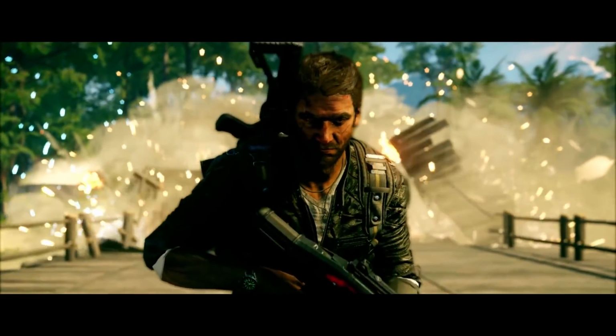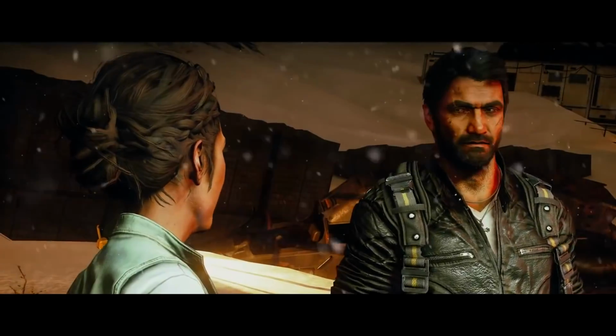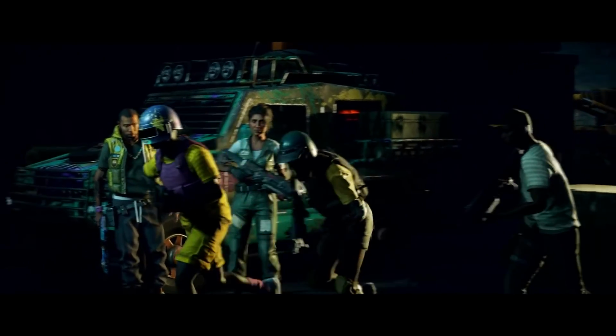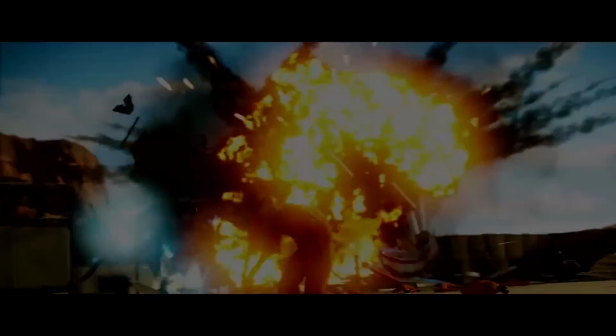I played that game on PS4 and it was an absolute train wreck. We're talking consistently under 30 FPS, and sometimes you're hitting that 14 FPS range. That was back at launch. Again, it's gotten better across all platforms, but it's still not perfect. Hopefully with Just Cause 4, they deliver something far, far better.